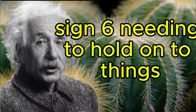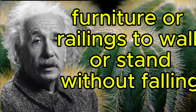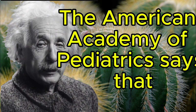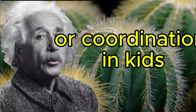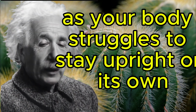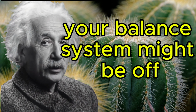Sign 6, needing to hold on to things. If you often grab walls, furniture, or railings to walk or stand without falling, it's a sign your balance needs serious work. The American Academy of Pediatrics says that relying on support to move around can indicate weak balance or coordination in kids, as your body struggles to stay upright on its own. If you're holding onto things to get around, especially in familiar places, your balance system might be off.